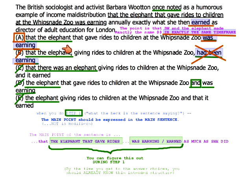So the problem with B is that it also implies that the elephant, without this modifier, is specific enough to actually say which elephant it is. But of course, it's not. There's a lot of elephants in the world. But the elephant that gave rise to children is one specific elephant. So you've got to have that in one piece. That's not going to be the only thing that they're testing, but if you've got to have that modifier to narrow something down, then it can't be blocked out by commas. So yeah, let's see.